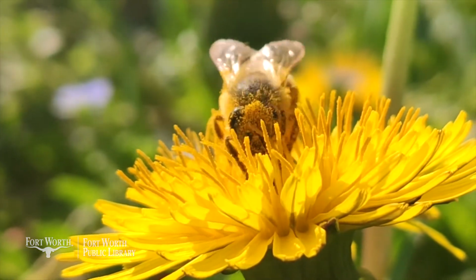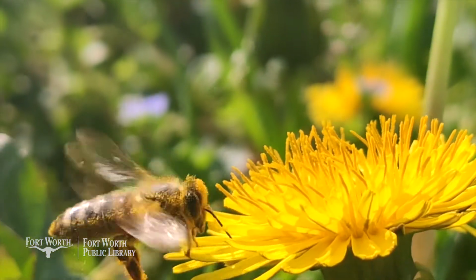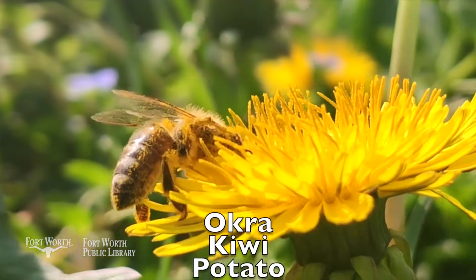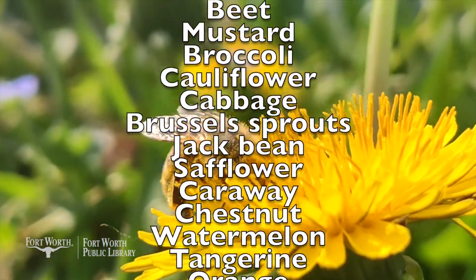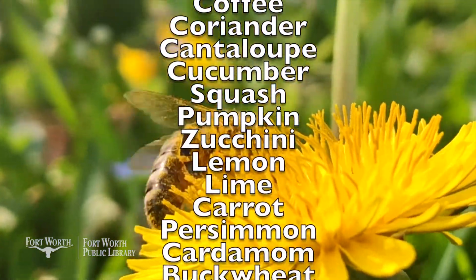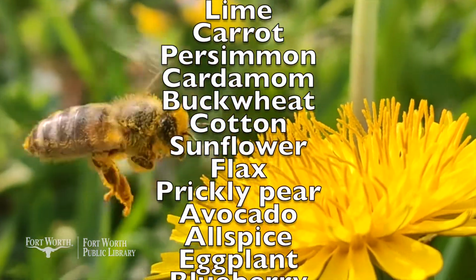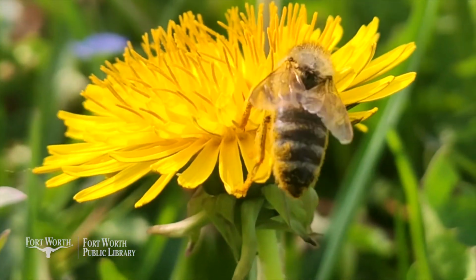It's scary to think about, but if we didn't have bees, a lot of the food that we eat might not get pollinated. These include okra, kiwi, potatoes, celery, starfruit, Brazil nut, beet, mustard, broccoli, cauliflower, cabbage, Brussels sprouts. Wow, that's a lot.